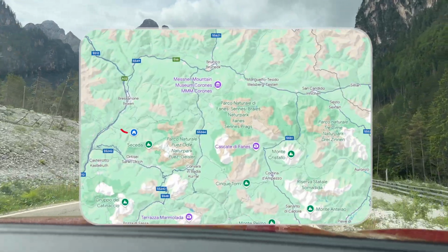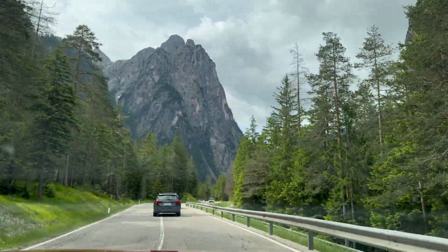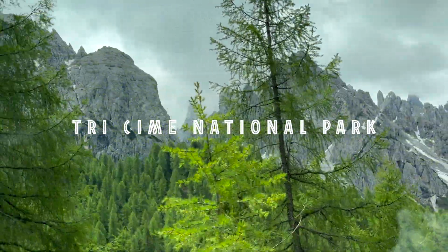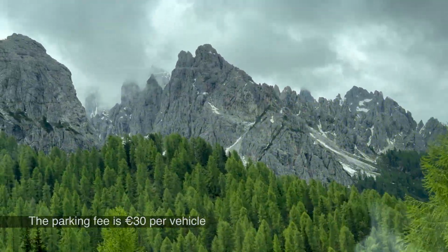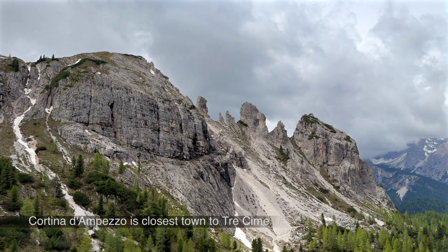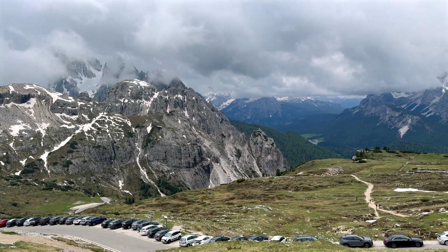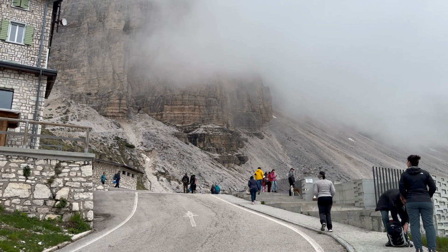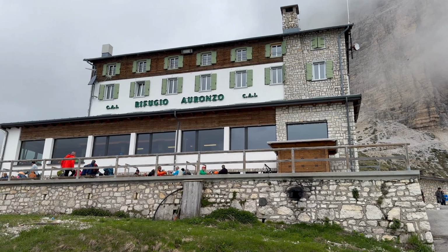On day 1, we visited Tre Cime, one of the most iconic spots in the Dolomites. Due to its popularity, the parking lot may fill up early in the day, so please plan accordingly. There are two famous trails to explore here. One is Gardena di Misurina and the more famous one, Tre Cime. Both trails start at this refugio.